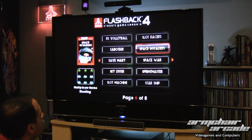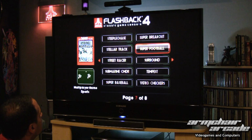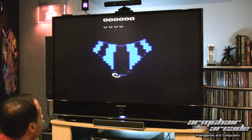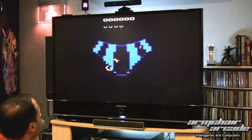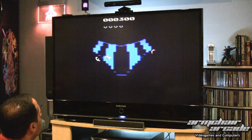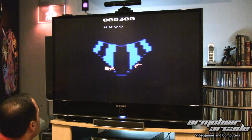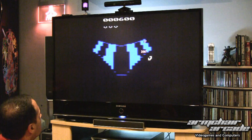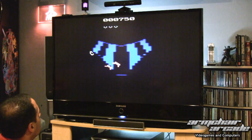The original port. So let's just do, somebody wanted to see Tempest. This is a prototype. And this is one of the ones that really probably should have been left on the cutting room floor. But, yeah, it's just pretty crappy, but they probably wanted the name there, and it's one, of course, they could license.